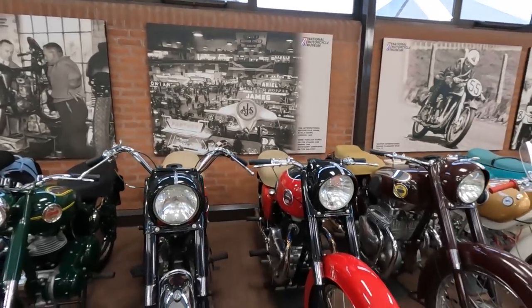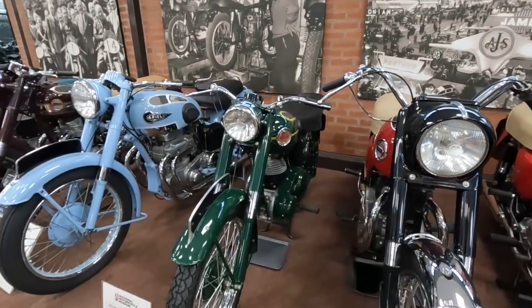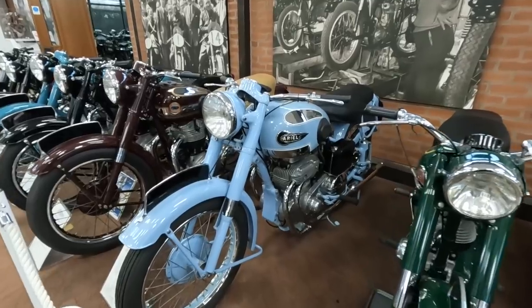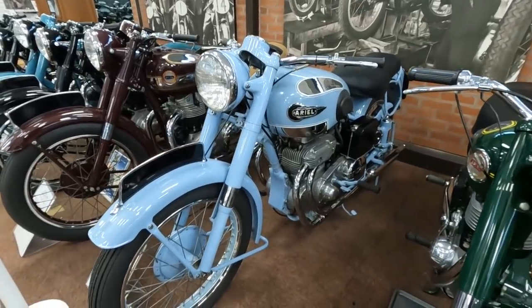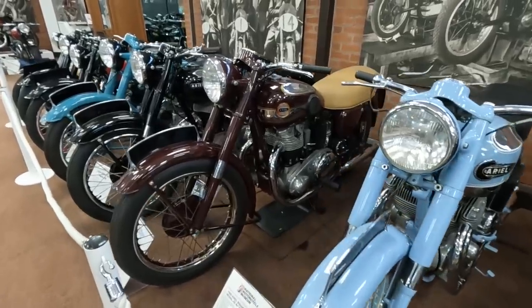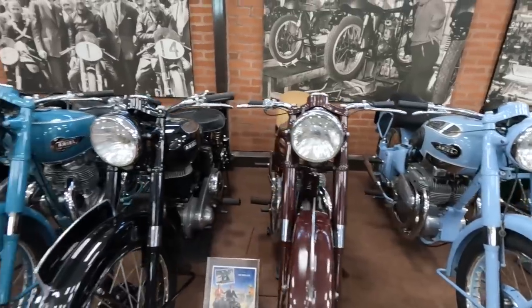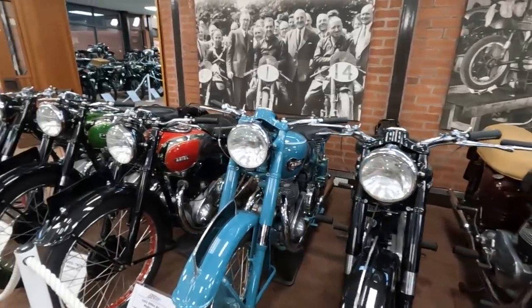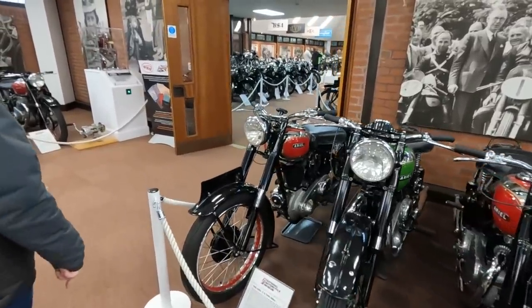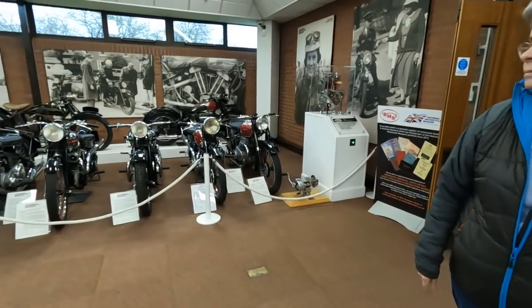All names long gone, aren't they? These are all Ariels. Big Ariel here. It's a 1000cc bike, that one. I like the colour of that one. Yeah, you like the colour? It is a nice blue, isn't it? Actually, they're all slightly different colours, aren't they? It's a green one there. Wow. More Ariels. Ariels everywhere, look.